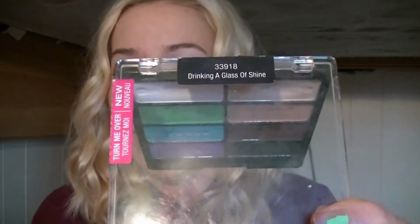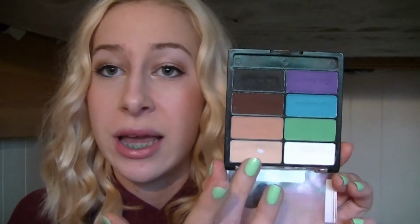So this one's Drinking a Glass of Shine by Wet n Wild, and I would recommend these two shades for a beginner. This is a great all over lid color, and this is a great highlight. I'm wearing the white highlight today and I love it. So those are great, and if you don't want to buy the whole palette, you can just buy the Wet n Wild single eyeshadows in Brulee, and I think they have a white one. I think it's called Snow or something. I'm not really sure. But those two are awesome for highlighters.